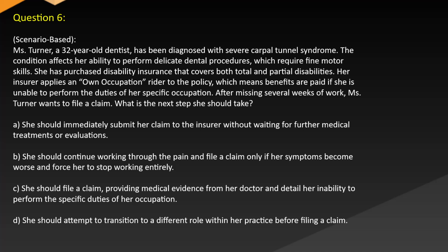A. She should immediately submit her claim to the insurer without waiting for further medical treatments or evaluations. B. She should continue working through the pain and file a claim only if her symptoms become worse and force her to stop working entirely. C. She should file a claim, providing medical evidence from her doctor and detail her inability to perform the specific duties of her occupation. D. She should attempt to transition to a different role within her practice before filing a claim.